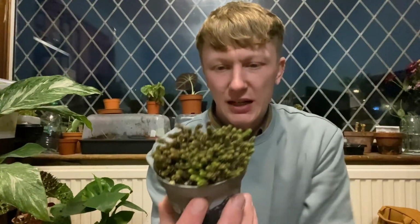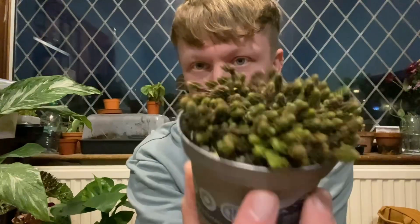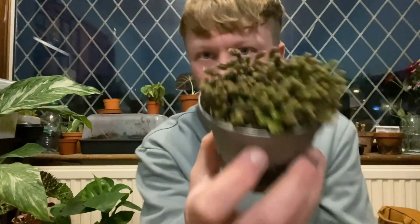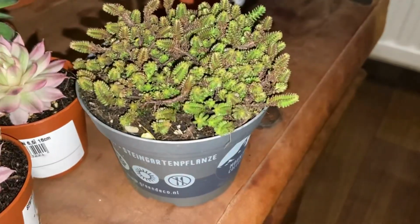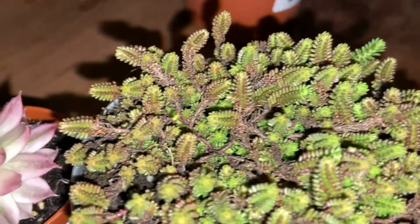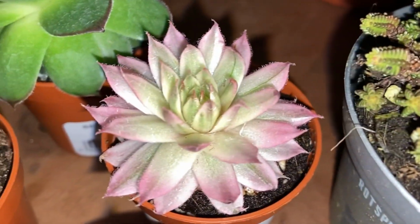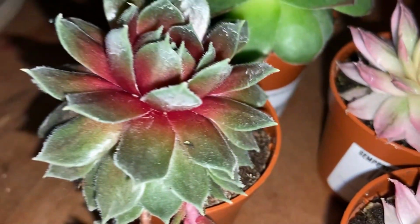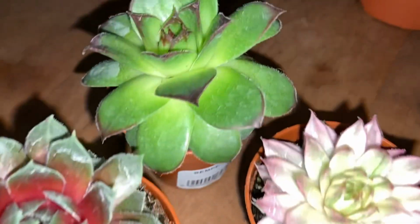Right, this one is just an Alpine. It just says Alpine Mix. It was £2.99. You can't really see the detail on my front camera at all, but it's like a little sedum. I don't know the variety name or anything, and I just thought this would look really nice in tops of containers to spread as a cover plant. And these will propagate super easy, so I might just dot it around in the tops of my succulent containers that will be out the front.